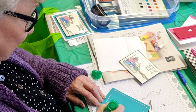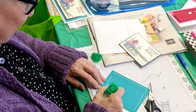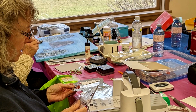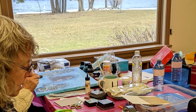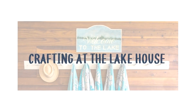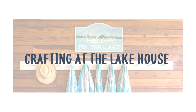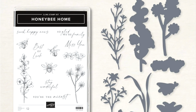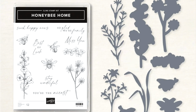In the mini-series, I am sharing a dozen card designs we created for the make and takes at the event. Fair warning, some supplies are from the January to February celebration catalog, so if you're trying to recreate, you may have to substitute. Hello friends, we are creating a card using the Honeybee Home stamp set.